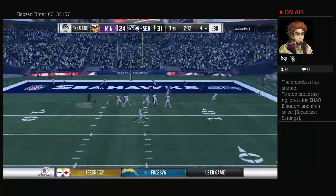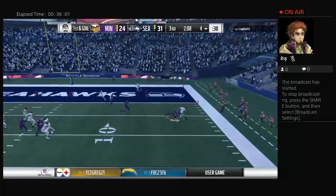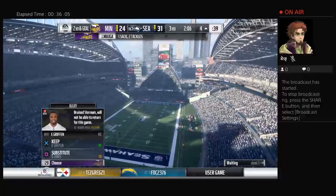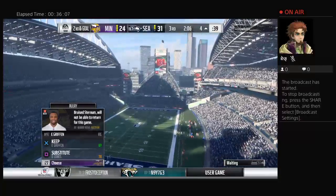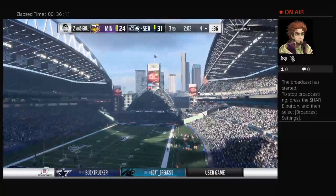From the gun, it's Wilson. Eluding the pressure right. And he's going to be swallowed up and taken down. Sacked back at the 5-yard line. Josh Mauga able to get in there and drop him behind the line.